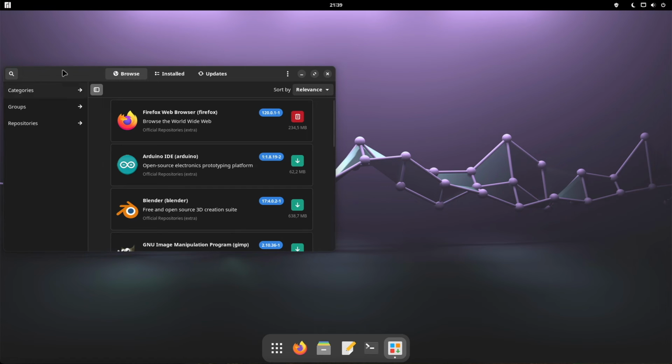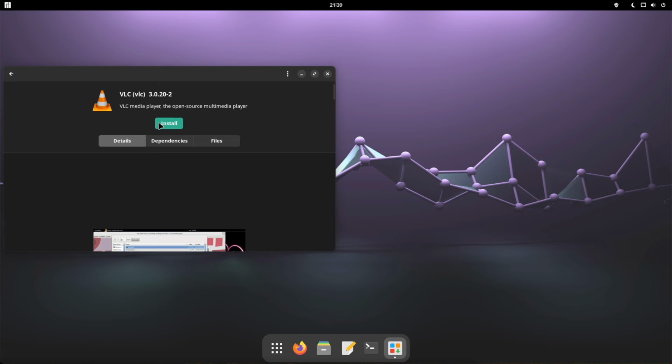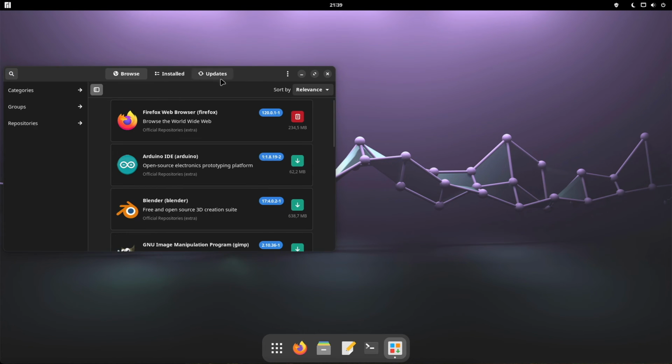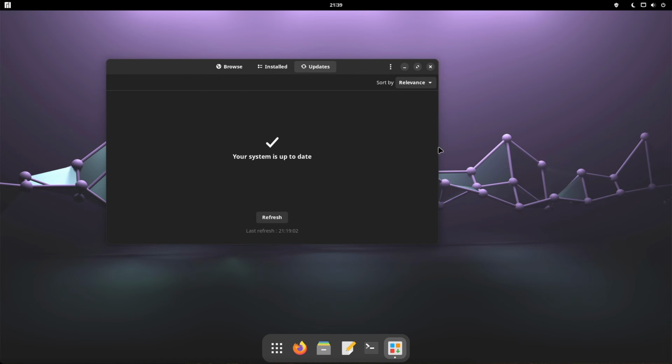So now let's search for an app, let's say VLC, and here you find it and you can install it. Updates are also managed here. Click on the updates, and then it says system is up to date. All is good.